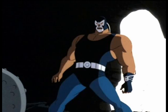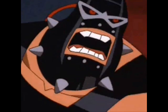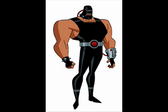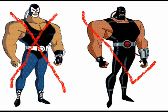In the spin-off, they made his costume darker and added a cool spiked collar to his neck. They basically made him more badass than he already was. Other than his costume, his personality stayed the same. Pretty cool. So, in this case, the spin-off wins.